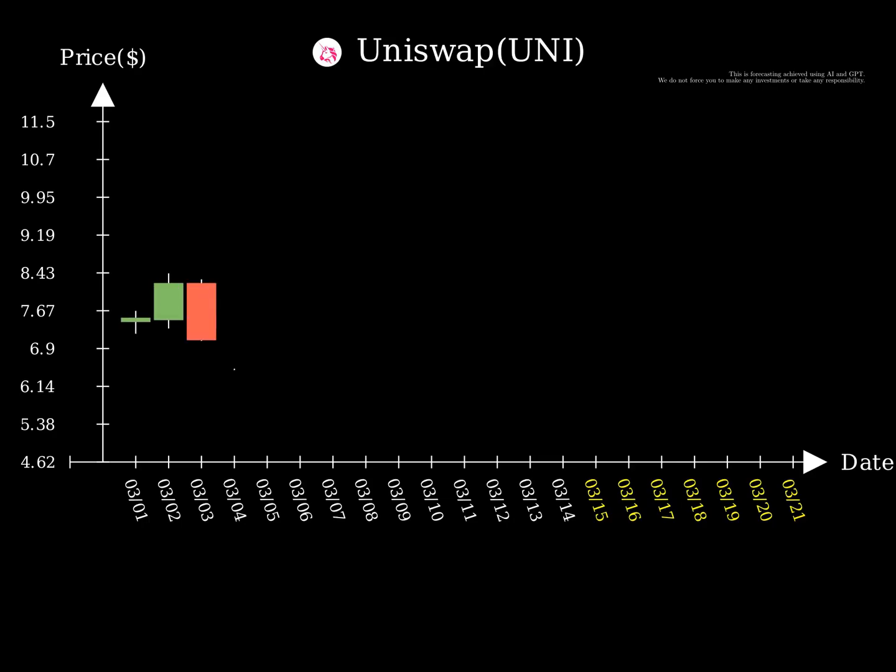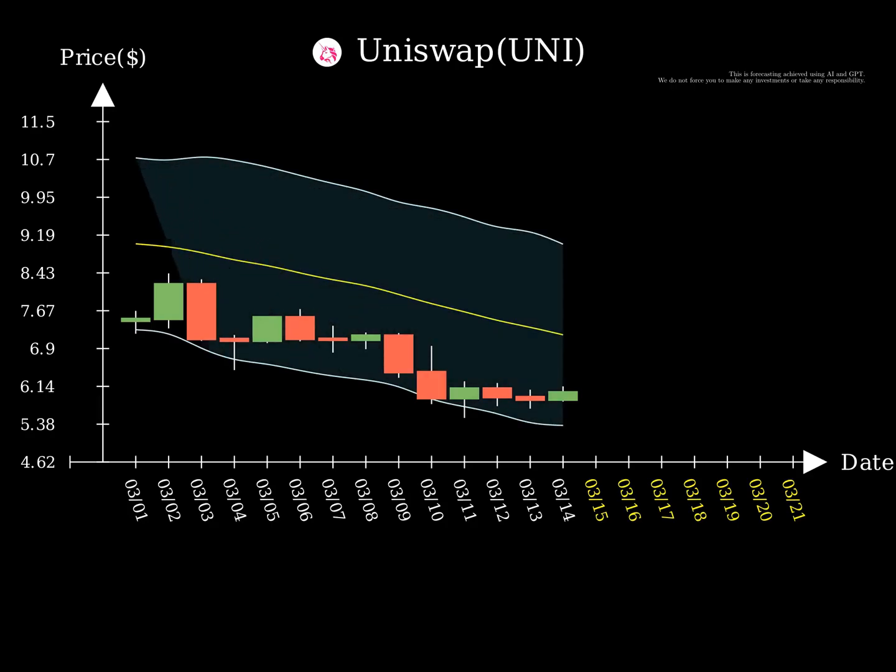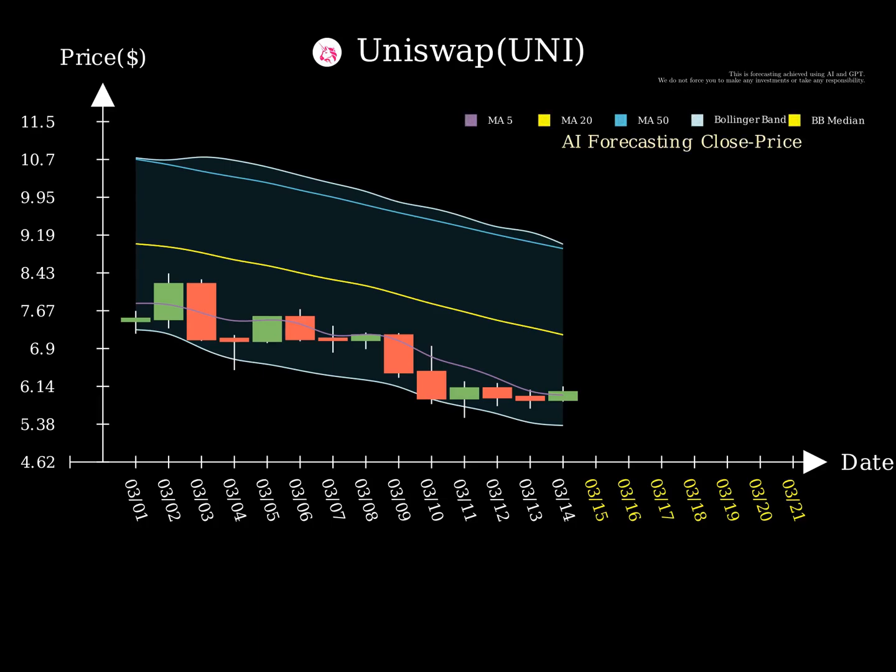Based on the provided data, Uniswap appears to be in a downtrend. The historical price data shows a consistent decline, with the forecast data projecting further downward movement. The RSI indicator is consistently below 50, confirming the bearish sentiment. Support is holding at 5.87, which can be used to initiate a long position.